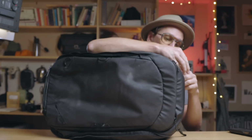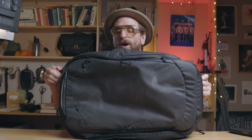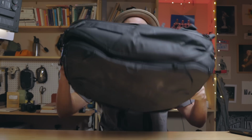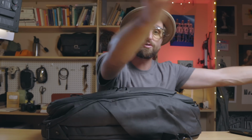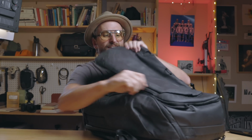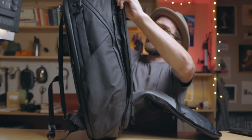In my use personally, I almost never do that though. Everything that's in that main compartment is like, I'm not seeing you until we get to the destination. That's the point. You're gone. I don't need you. Shh, be quiet. I'm carrying you to where we're going, then when we get there, I'm unloading you. Everything that I need for access on the go during that time is in this front compartment, which can expand.